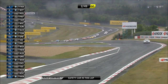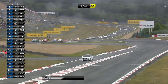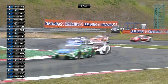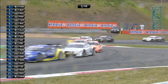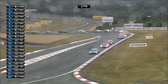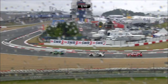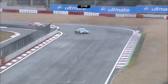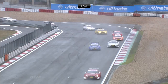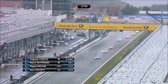Safety car in this lap. Here it comes. And we'll be off racing again. I think we might get some fireworks right after the restart. Molina doing his best job of the season. Had an awful season, Molina. Hasn't scored any points yet. Still water on our lens. A bit of a snake as they put the power on. Look at Paffett there. Paffett with Tombe right behind him.